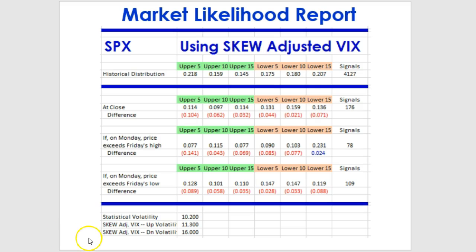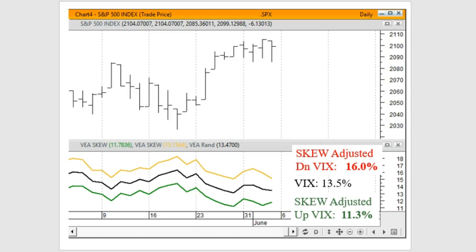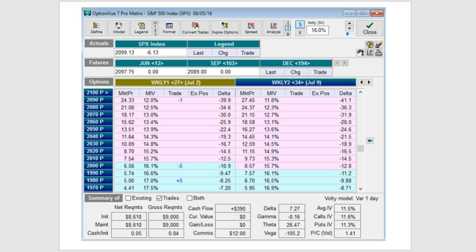Now, if you're looking for a specific trade idea, here's one we like: hedge to bull put spread. Keep in mind the downward volatility from the VIX, 16. So what I'm going to do is go to the matrix. Oh, here, I just wanted to show you what I like to do before I go to the matrix. I take the VIX and carve it up into a downward volatility and an upward volatility. 16 is the downward, the upside is at 11.3. All right. In the matrix, I'm going to put that 16% up here in the volatility, the standard deviation button. This sets the width of the standard deviation.